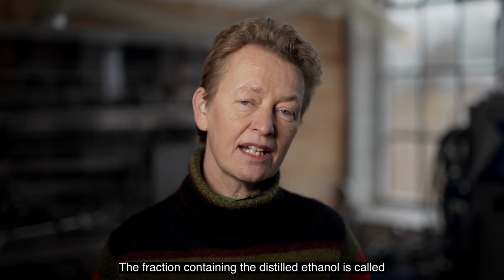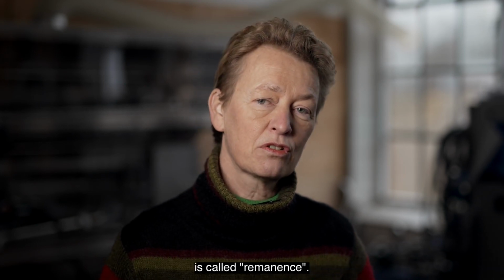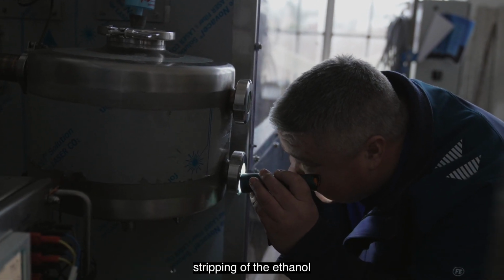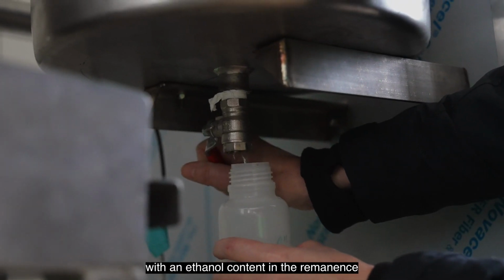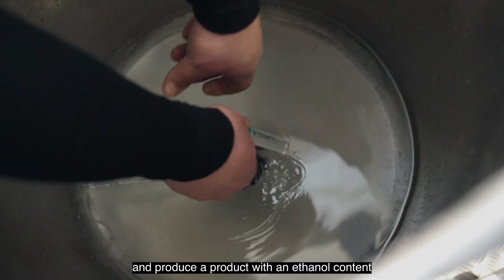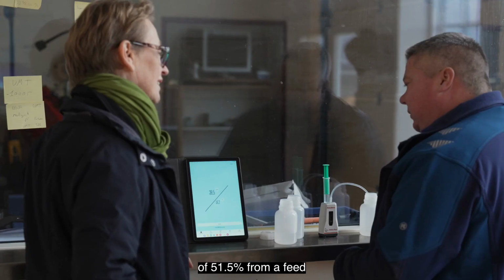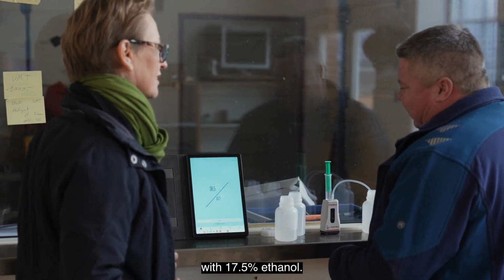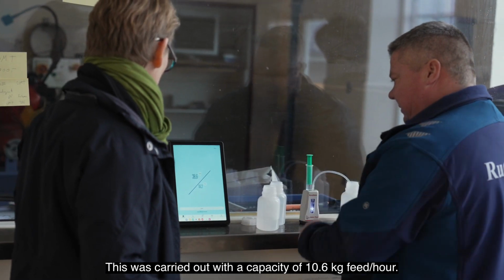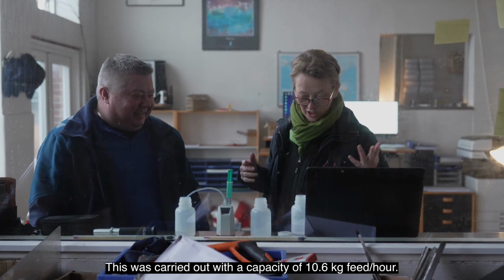The fraction containing the distilled ethanol is called product, and the fraction without ethanol is called remnants. And we have been able to demonstrate nearly complete stripping of the ethanol, with an ethanol content in the remnants of 0.1% and a product with an ethanol content of 51.5% from a feed with 17.5% ethanol. This was carried out with a capacity of 10.6 kilo feed per hour.